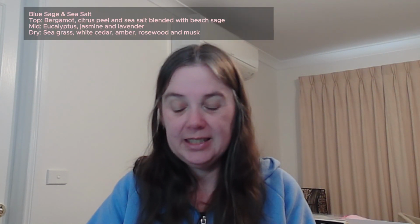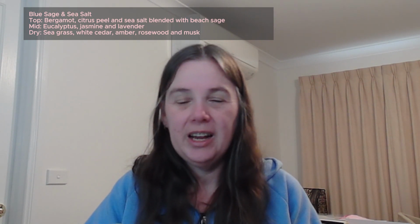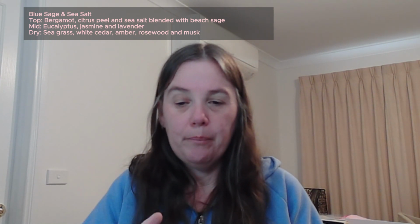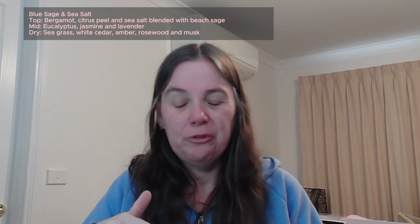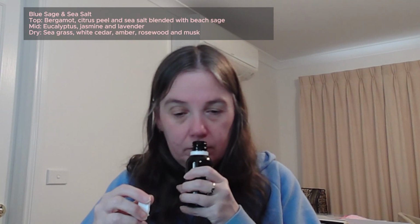So the second one that I have already opened is Blue Sage and Sea Salt, and I'm assuming that this has sort of an outdoor, maybe a bit of ocean, I'm not sure, but we'll see. I'm not sure. It's sort of got a fresh smell to it.